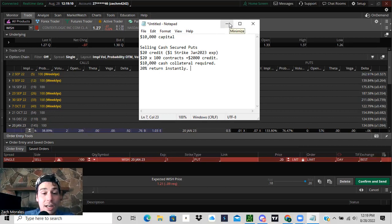Hopefully that made sense, and hopefully you're understanding the concept of cash secured puts. It's a really great strategy. Also, I want to highlight, let's say you're getting the shares, you're getting a $20 credit for each share. So in actuality, your cost per share is going to be $1.80 per share versus $2, because you got that $20 credit. So it actually brings your cost per share lower. If we got in here at the $1 strike and we got a $20 credit, it really brings our average cost for all of these shares down to 80 cents a share. So, really valuable stuff here.